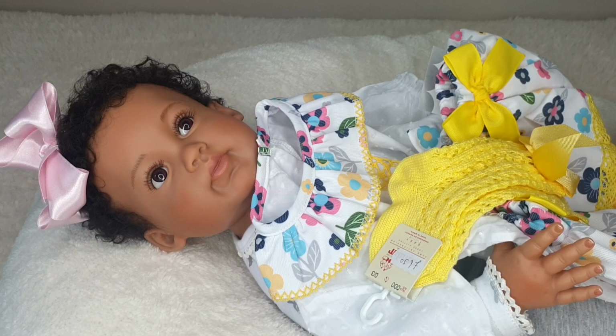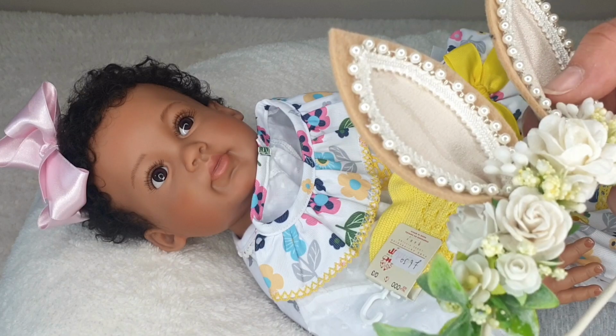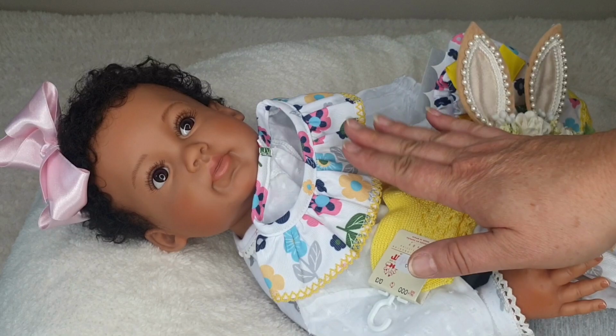And then the piece de resistance. Little bunny ears. Aren't they gorgeous? With the pearl details and the floral accents across the front here. That's going to look so super cute. Okay, so let's get started getting this little girl dressed. And I'll just have a quick chat and catch up.